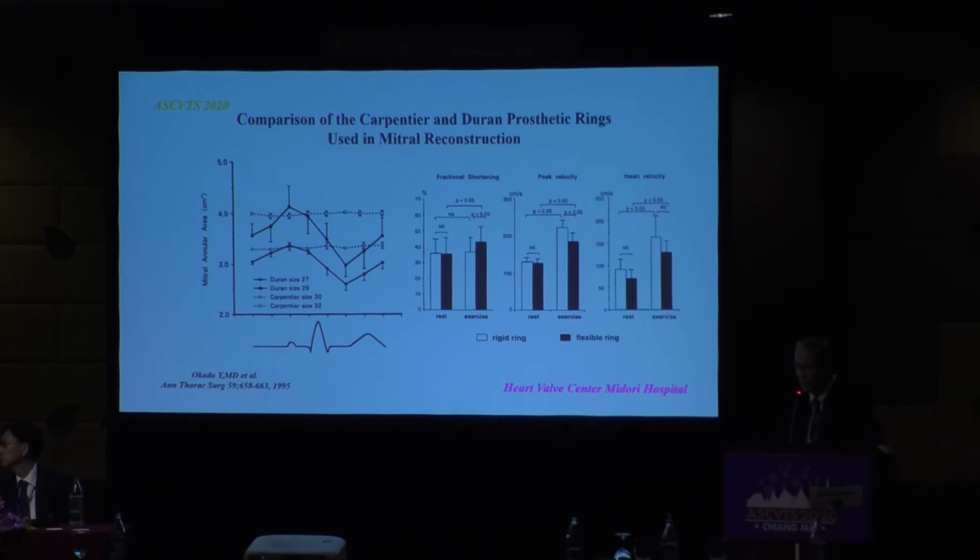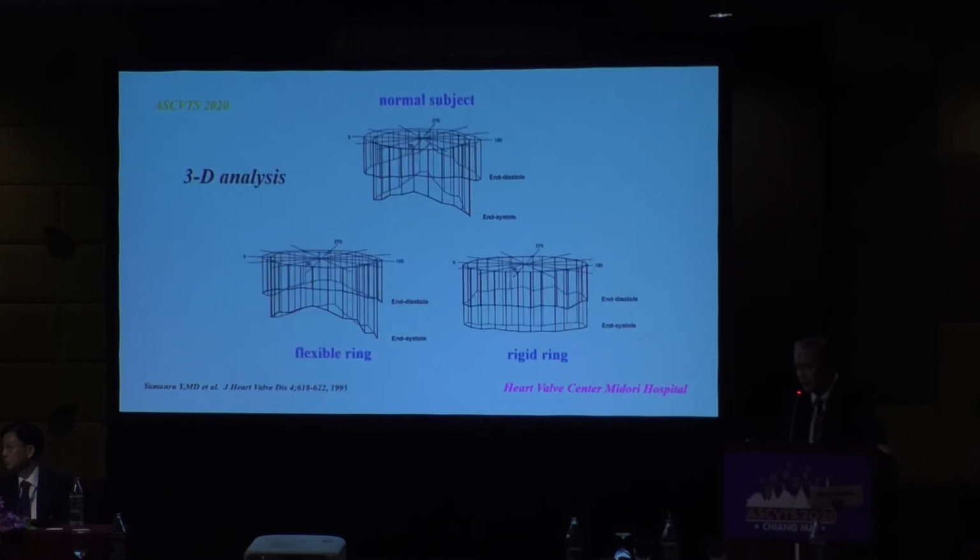So in 1995, we concluded the mitral annulus with a flexible ring is better in terms of LV systolic function and diastolic function, and so I preferred this type of ring for more than 20 years.